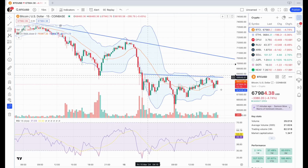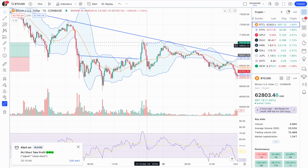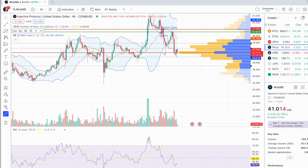And the next trade was a long on Bitcoin if it broke above this trend line, and I had a trigger to go long and a trigger to take profit in this little gap right here. That played out, and I was up about 20 something dollars on that trade, so that put me back over $100. And then the last trade was actually here on Injective, and this is where I really messed up.